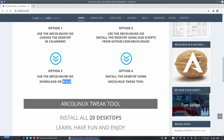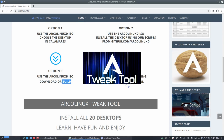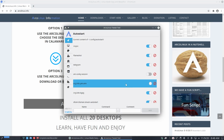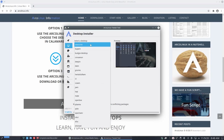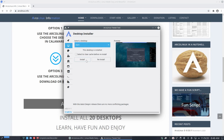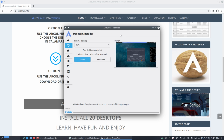And then the easiest way actually to install a tweak and desktop is the ArcoLinux tweak tool. So we have our Ctrl-Alt-E in our head, and that pops up, asks us our password, and then you say, which desktop will I install today, right? And DWM is the newest one. I've just installed it already, so I don't think we'll see anything. It just says here, DWM has been installed.